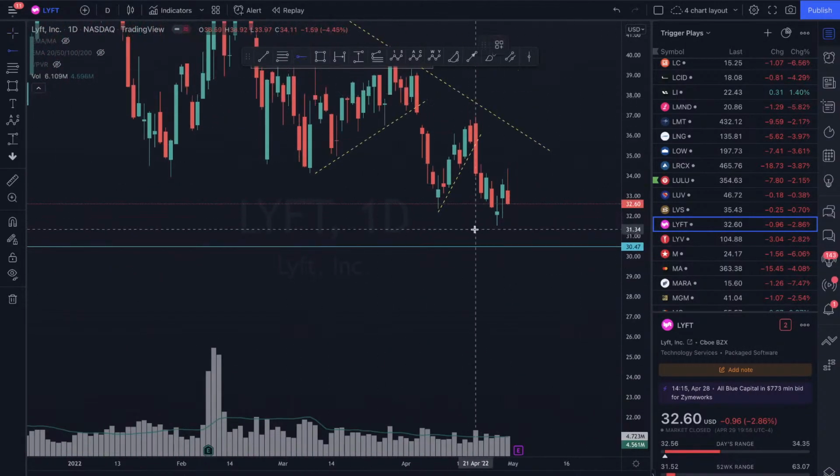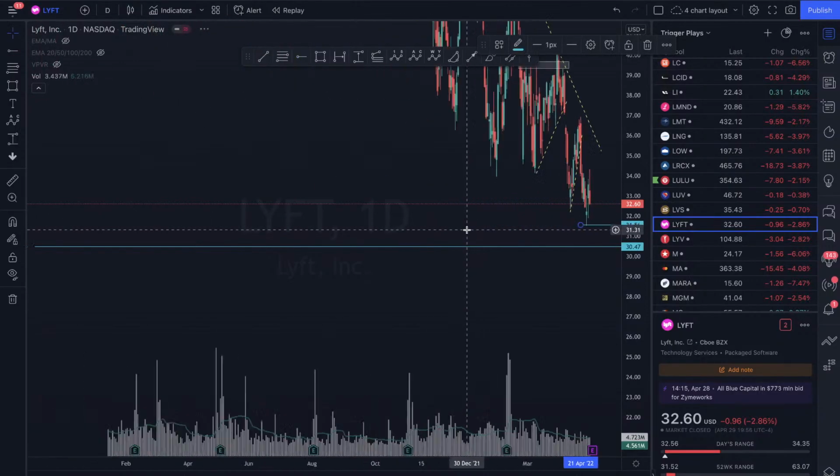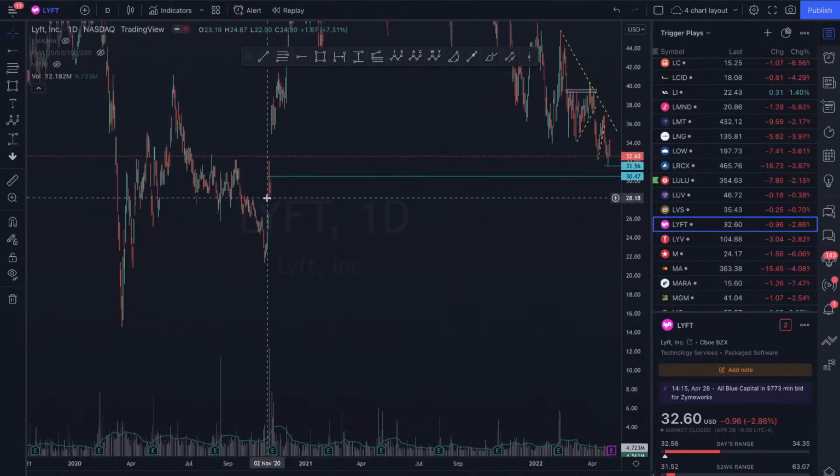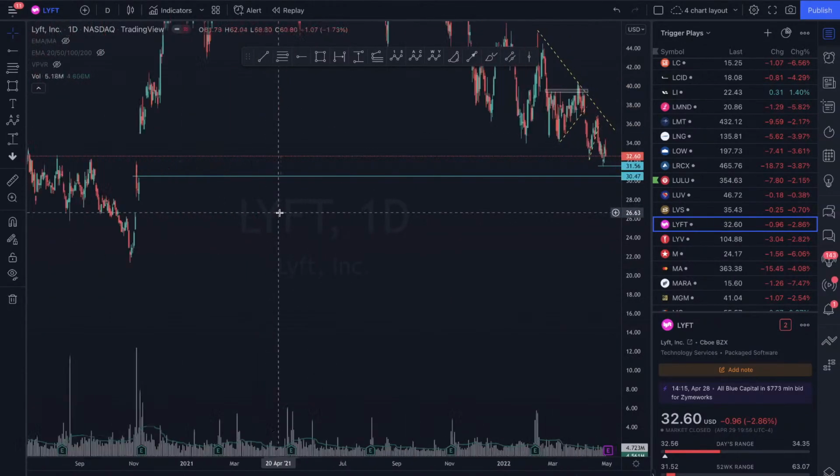Lift, come on, when are you gonna break down? Earnings coming up. We'll see how it does, guys. Gap after gap here in this one. It's gonna fill all this.